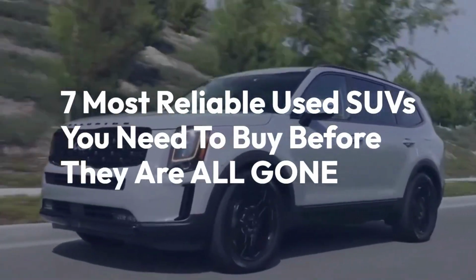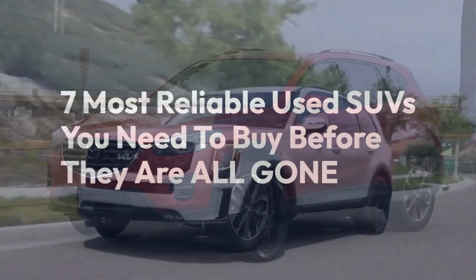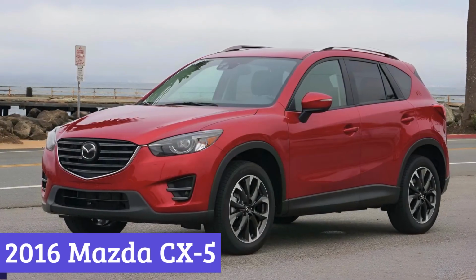Today, we'll be taking a look at 7 most reliable used SUVs you need to buy before they are all gone. Number 7. 2016 Mazda CX-5.